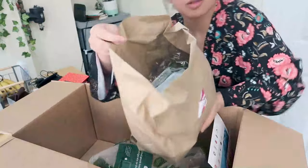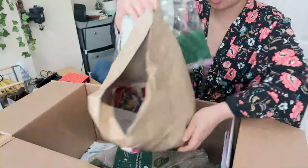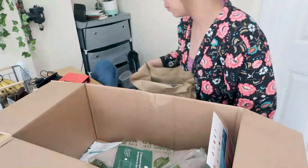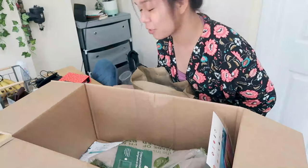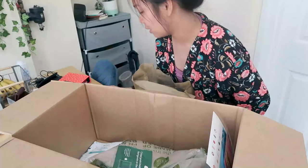Okay, so with this one, all the ingredients are inside this one. So that's very nice. I like it. So I won't be finding which is which, especially if they have the same ingredients for a certain recipe as well.